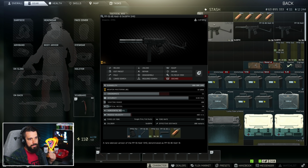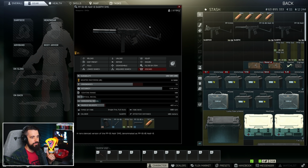And then you've got the PP91 Ketter B, which shoots as fast as the Ketter. It's basically a Ketter with an integrated silencer on it. And that brings the recoil down a little bit. You get a little bit of an ergo hit, but you're suppressed now, which is nice. So for the most part, these guns are basically identical.